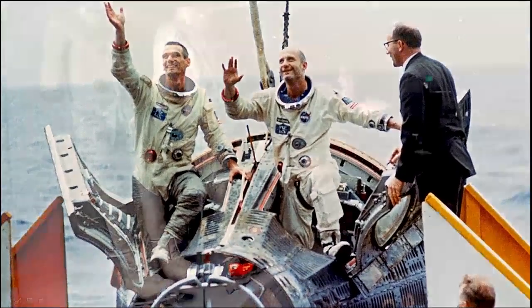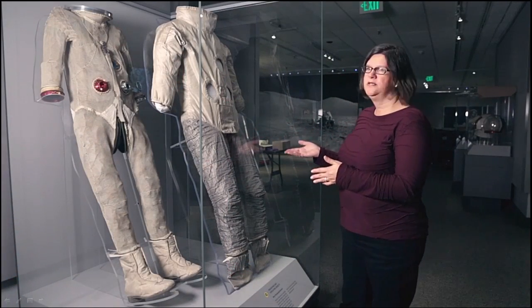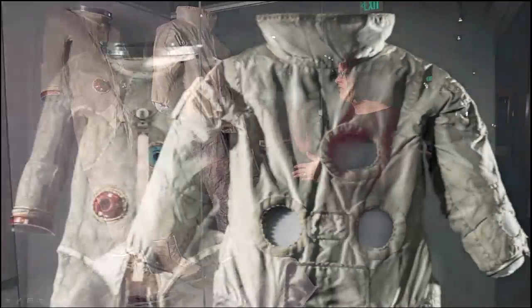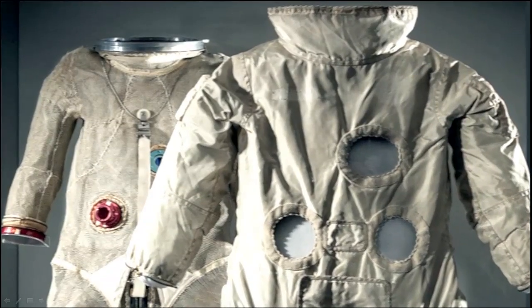And what we're looking at is the interior suit of Gemini 9, Cernan's EVA flight, with his cover layer next to it, kind of like an exploded view of the two suits together. We couldn't marry them back together. They had to be displayed separately.